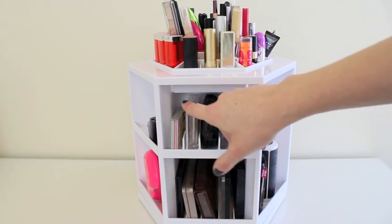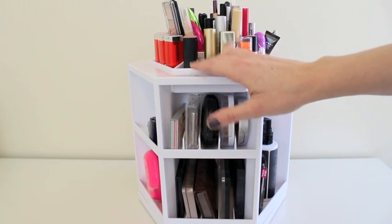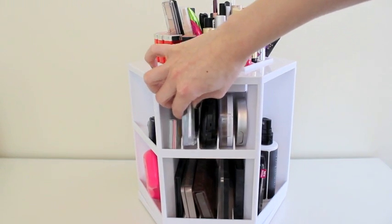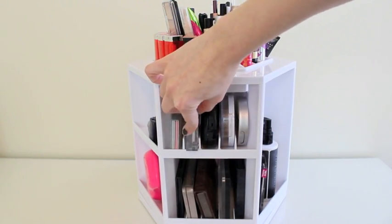And then with this one, this is a Physicians Formula Shimmer Strip. And it actually is a little bit big, but this top part removes, so you can kind of pick it up and this top part will move so that you can kind of get it in. So if you have something that's a little bit bigger, you can kind of make it work. You can kind of squeeze it in if you need to.